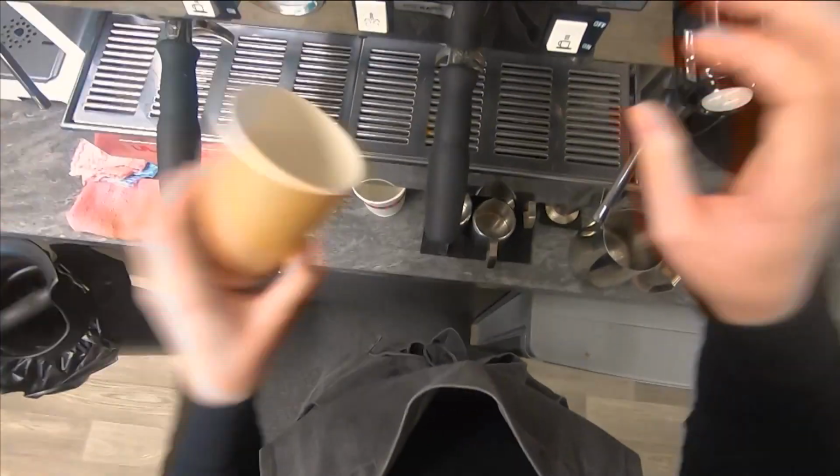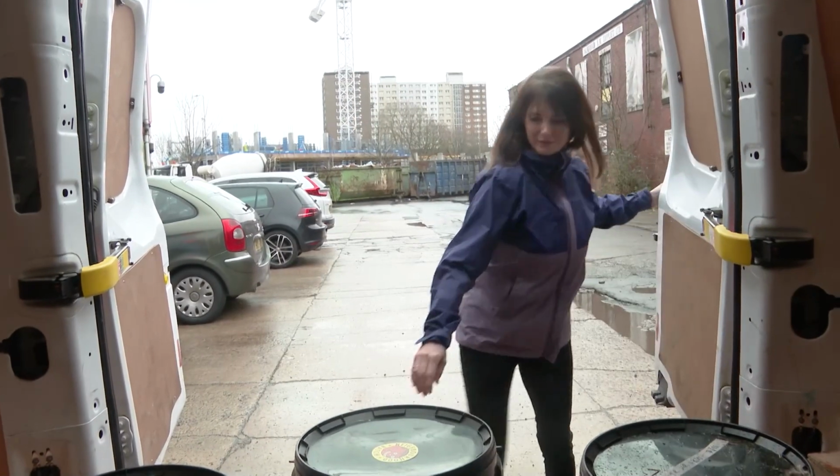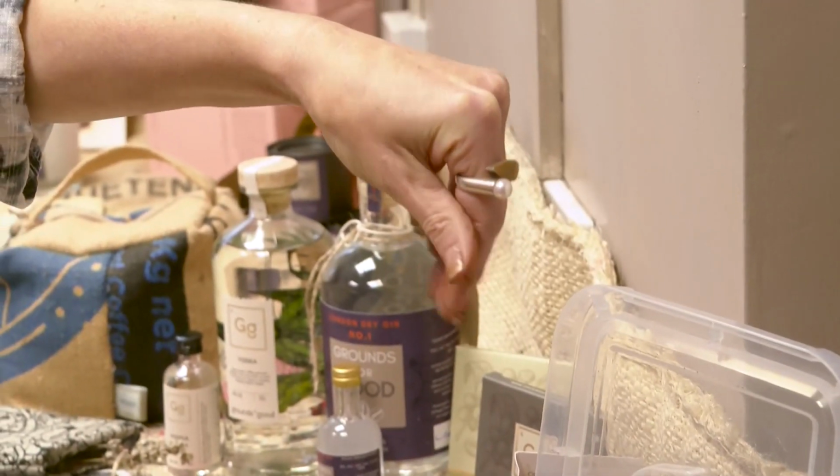So what if these waste grounds could avoid a trip to landfill altogether? Well, that's where Rosie comes in. During lockdown, she created Grounds for Good and is giving new life to these wasted byproducts. So Rosie, what do you make with these wasted grounds then?